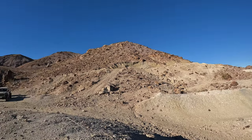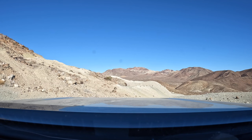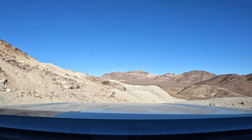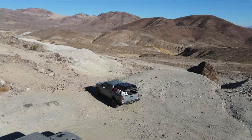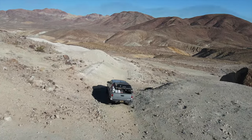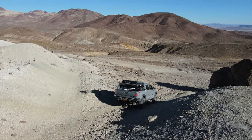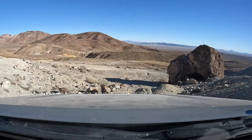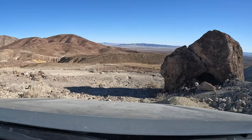After packing up camp, it was time to hit the road and head home. All right, everybody ready? 10-4. Ready. This looks a little worse than it did yesterday. I like the little cave though in the rock.